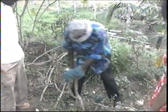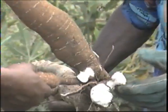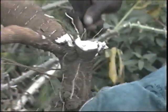This is wicked, man. This is hard. Oh, see them? They break off. Some of them, three of them broke off. You can see how the inside is white, though. That's lovely. So that is cassava. I love cassava, especially cut up like dumpling. That's my favorite.